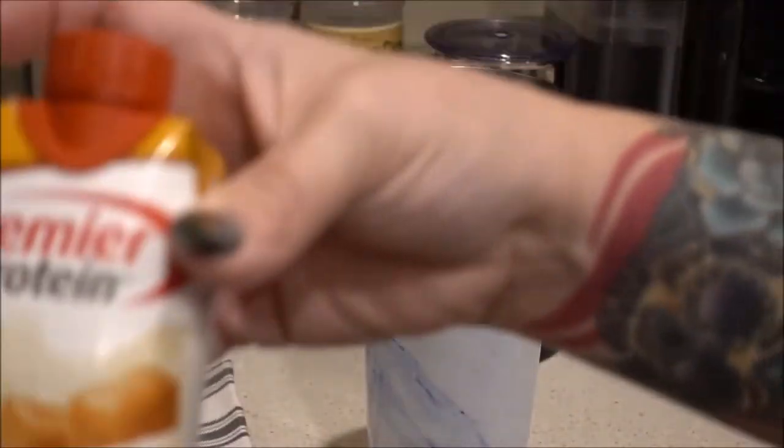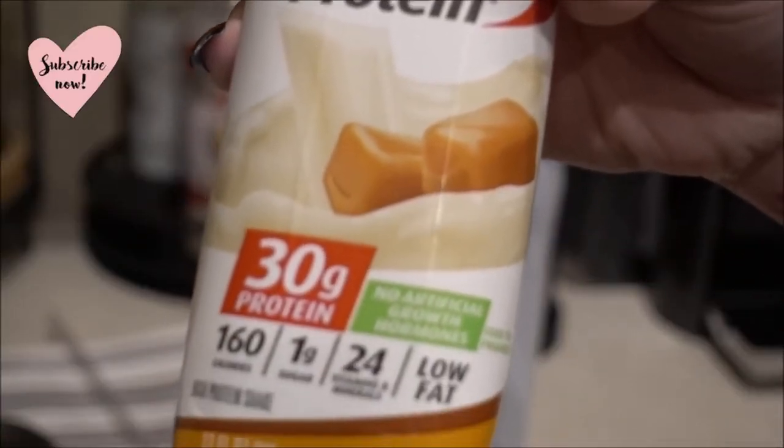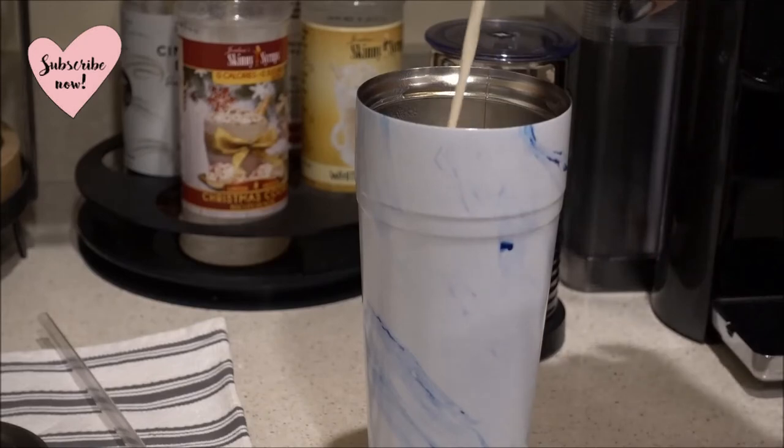I've been making this espresso and protein drink every single morning for probably like 2 years. So I have this iced coffee concoction every single morning. I really like it, helps me get some protein in and holds me over until my first break.